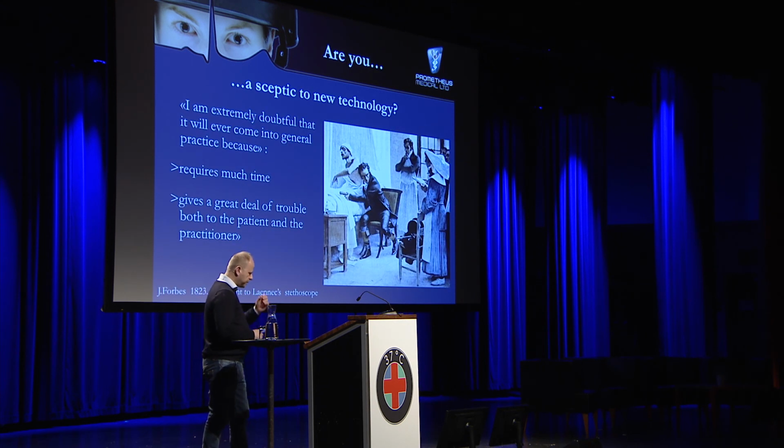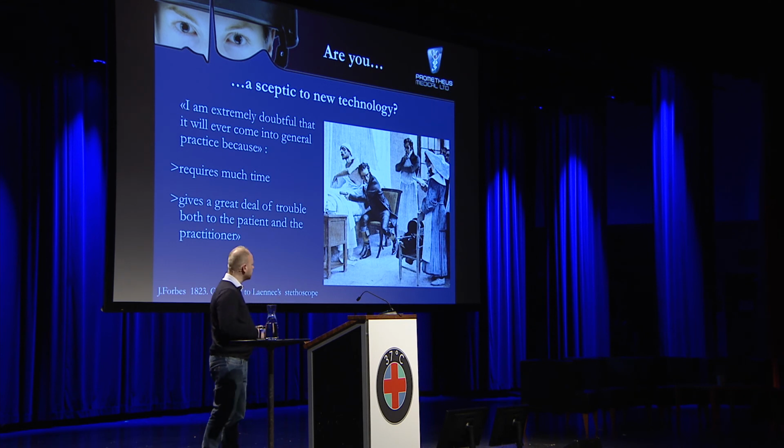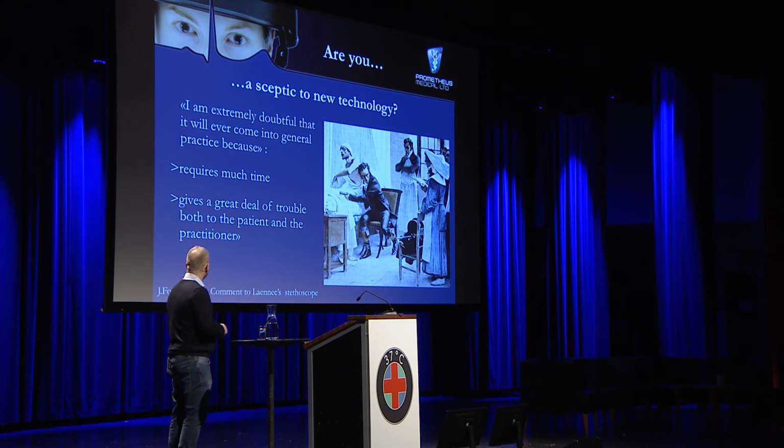So to sum up, this is actually a good comment. If you see here, are you a skeptic? Are you always skeptical of new technology? If you read this, you can see that this guy, Forbes, in 1823 said, "I'm extremely doubtful that it will ever come into general practice because it requires much time and gives a great deal of trouble for both the patient and the practitioner." And that was a comment on the stethoscope.